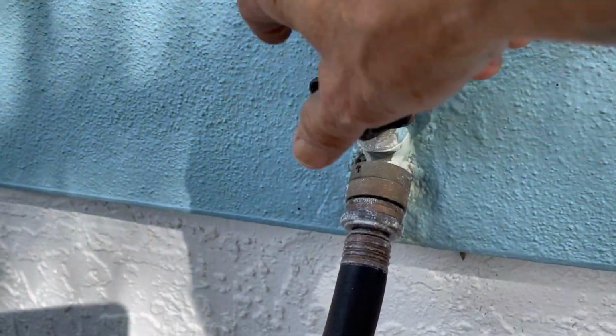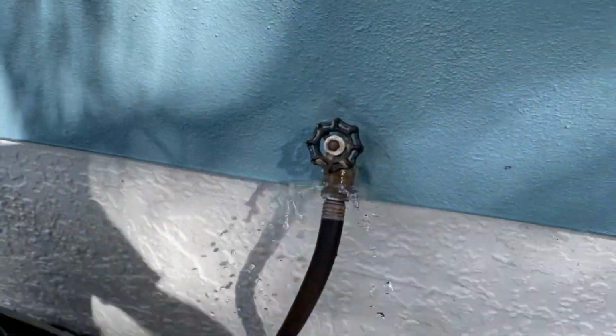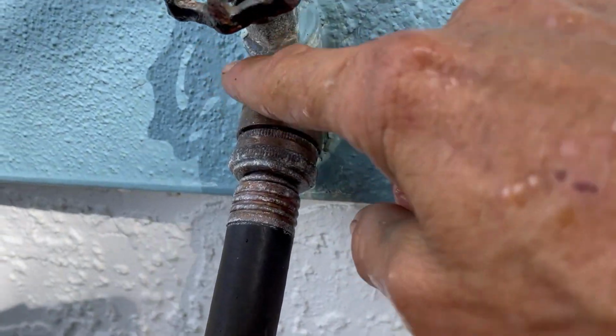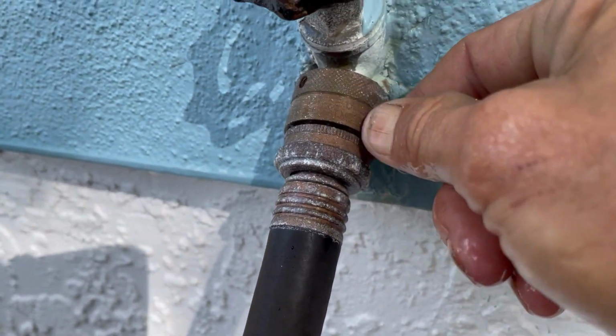Let's turn this off and see if the sound goes away. Bingo. Problem found. Let me show you what it is. This thing has a little vacuum breaker on here, right here. And the little diaphragm in here has gone bad, so this needs to come out.